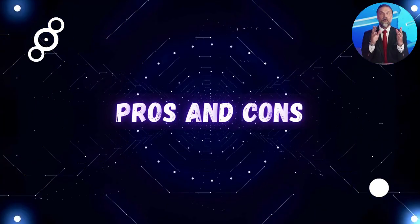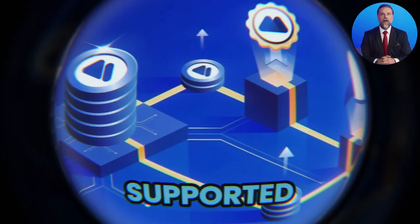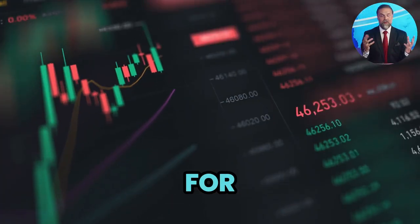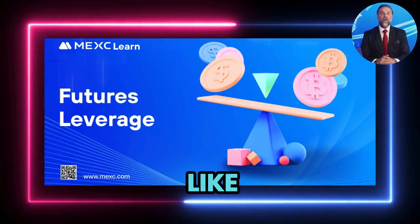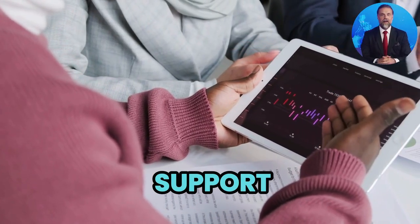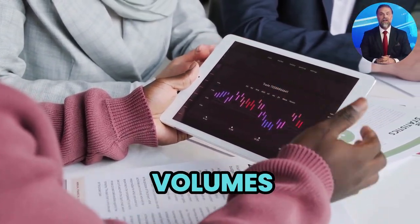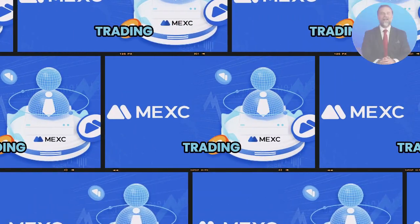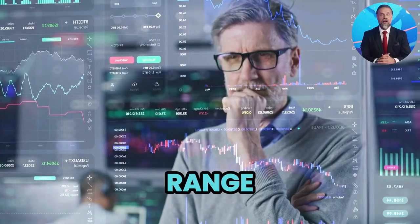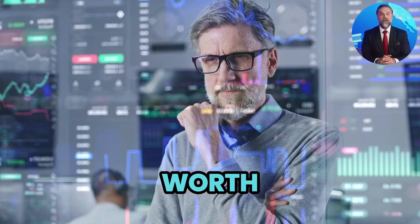To sum it up, here are some pros and cons of using MEXC. Pros: extensive range of supported cryptocurrencies, competitive trading fees with additional discounts for MEXC holders, advanced trading features like futures and leverage, strong security measures. Cons: customer support response times could be improved. Some bonuses require high trading volumes to unlock. MEXC offers a robust trading platform suitable for both beginners and seasoned traders. With a wide range of cryptocurrencies, competitive fees, and strong security measures, it's definitely worth considering.